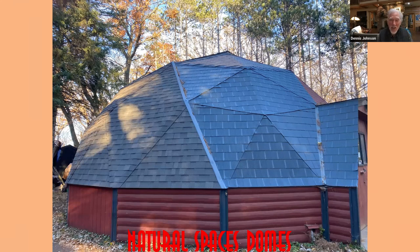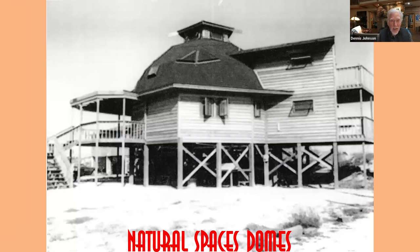Tessa says it's her favorite. Here you see their gray shingle on our shop dome on the right-hand side of it. We recently reshingled the left-hand side, which had, believe it or not, 1980 shingles on it.